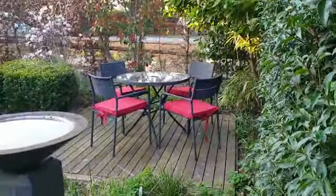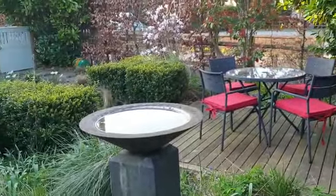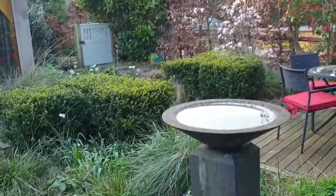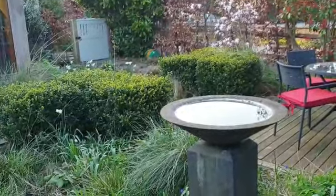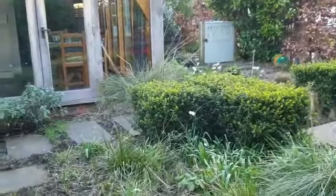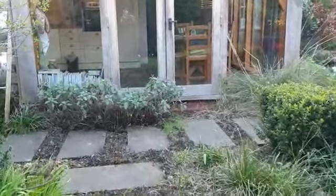So the majority of the garden, as you can see, I'm on a main road, so sorry about the noises off. The majority of the garden is herbaceous with these structural elements, including this beautiful bird bath, which I just adore. So you can see the kind of lie of the land here. There's loads of little insects about.